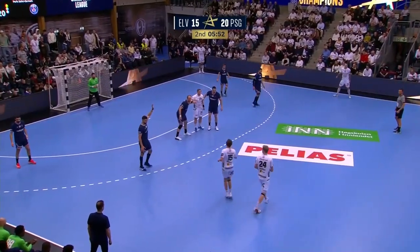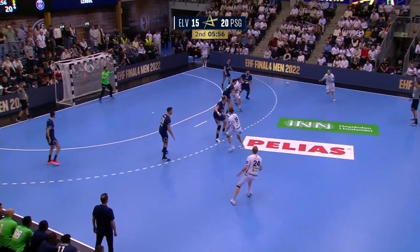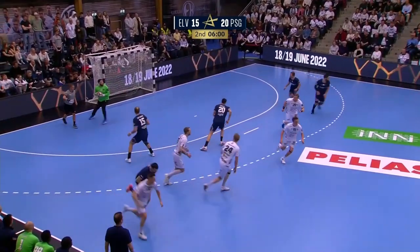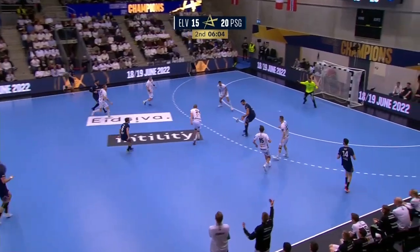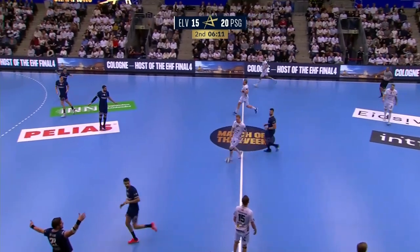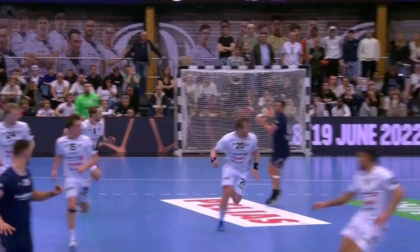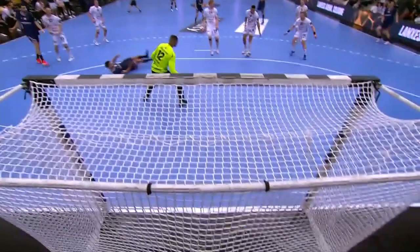So Elverum retain possession, but they're in real danger here. Five goals down for the first time today. They need to start scoring. Good movement, but the pass is to nobody in the end, and a chance to break again. Steins takes it over the halfway line, looks into the line. That's a good save down low by Emil Emsgaard. Emsgaard needed that. Elverum needed that, and they need a lot more than that. Hence the timeout. Timeout number two for Bergelund.